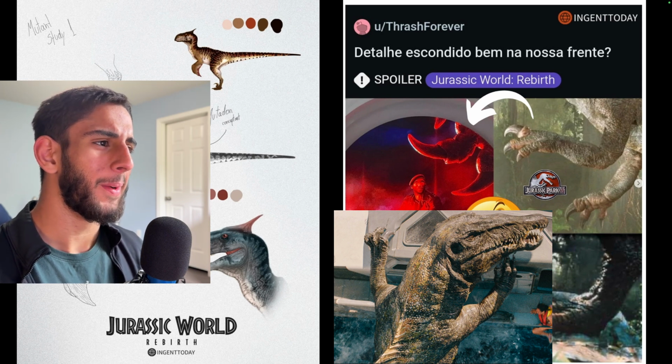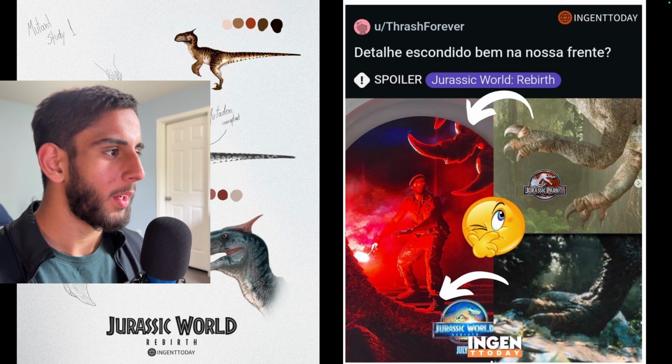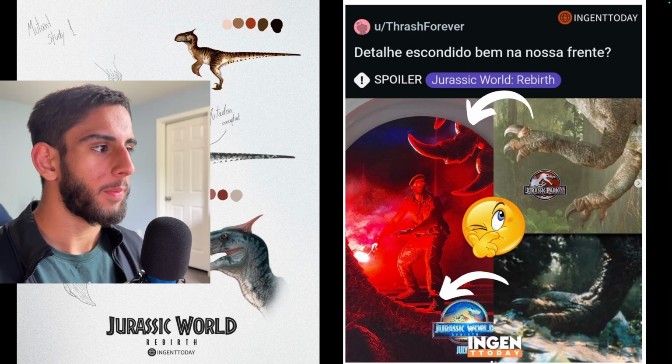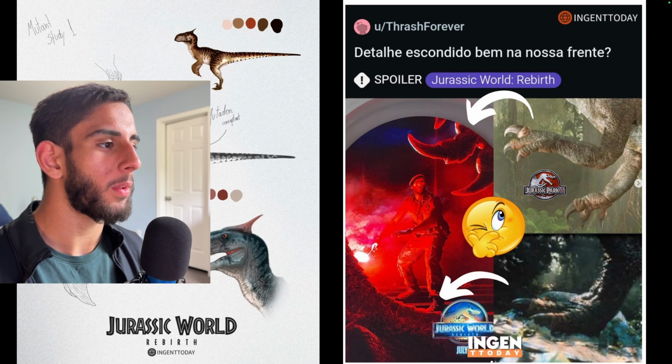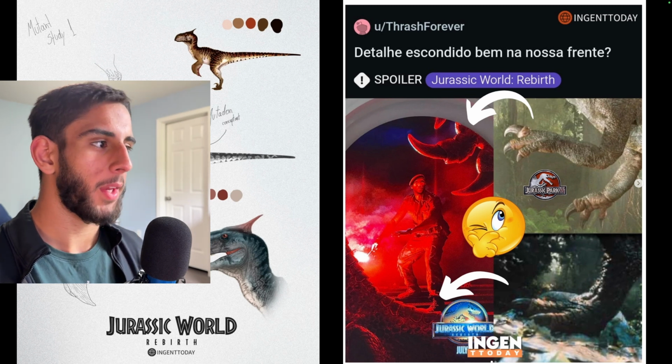And what would be more believable? A dinosaur returning from a movie that was technically 4 movies ago, or the dinosaur we see in the trailer is the one we see in the poster. I think that's a little more believable. Moving on.